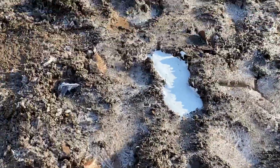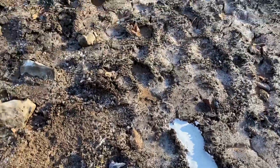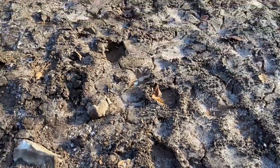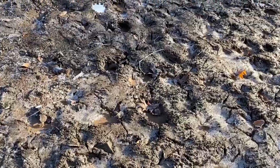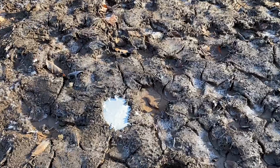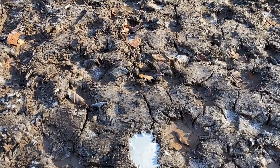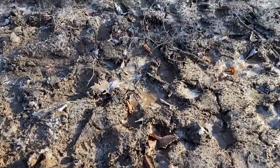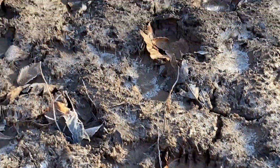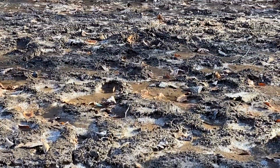Walking through here, there's a double step there that I casted. There's actually a second one there, not a great one. But as you can see, the trackway continues. That one there has probably the best claw marks of them all, as well as that one and those few right there. And it continues all the way up there.